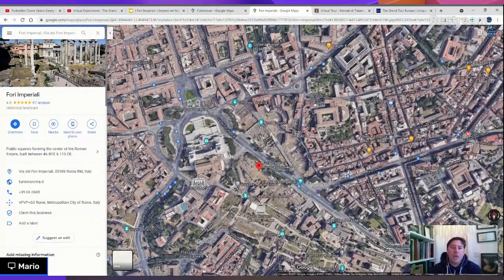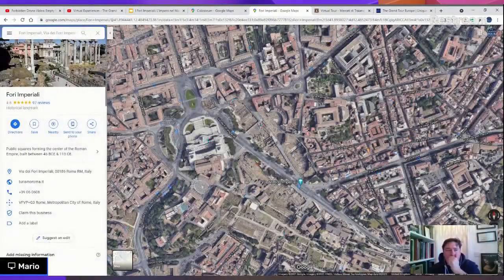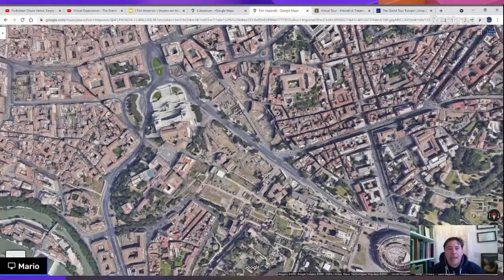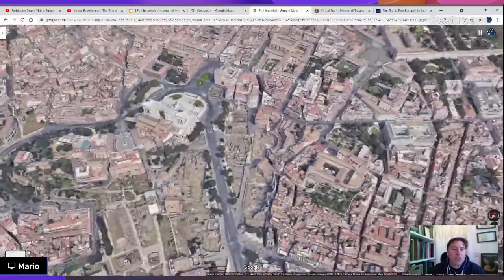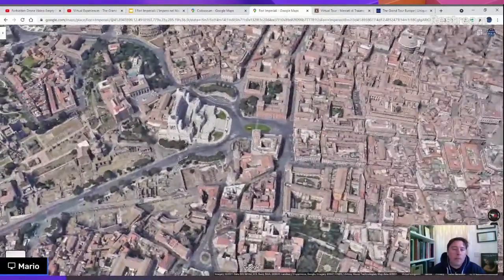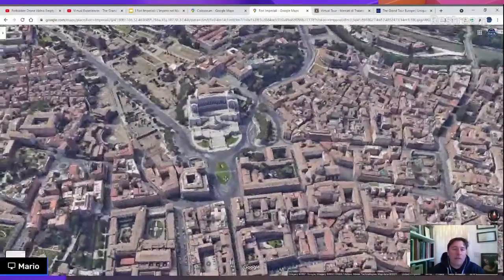Exploring today. We are in central Rome, in that area between Piazza di Venezia with the large Vittoriano, the large white marble building, also known as the Altar of the Fatherland.